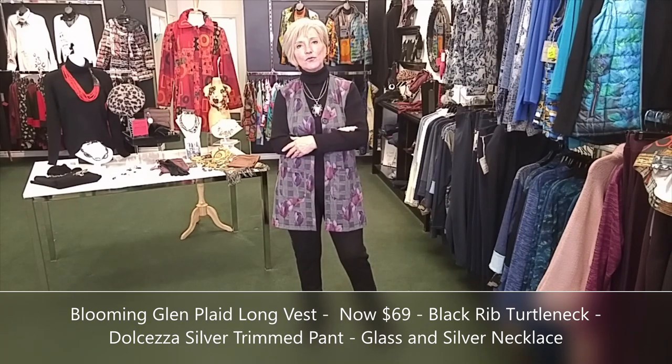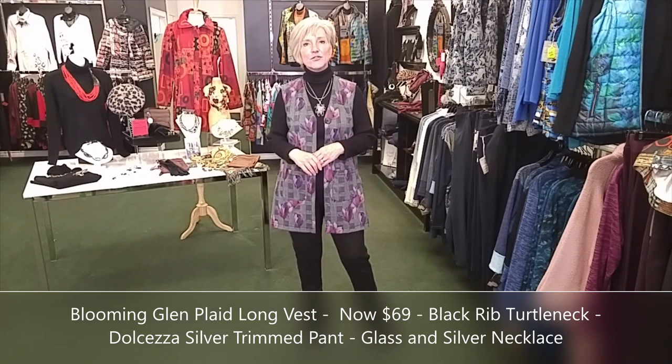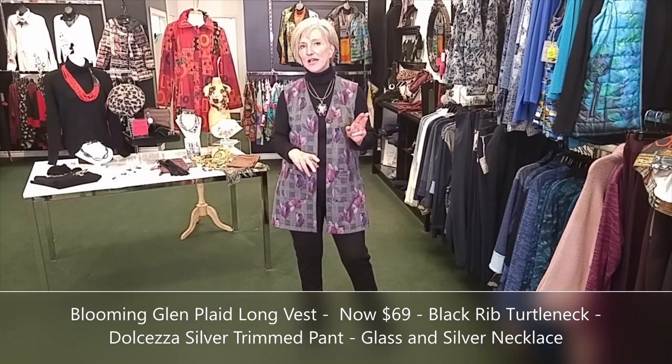Underneath is a beautiful rib sweater that is by Spanner. I've got three left: medium, large, extra large. I'm wearing the medium and it's a very forgiving knit. Lots of stretch, but it's thick. So even if it's fitted, it's not the kind of fabric that's really clingy. Just lovely. It's a staple.